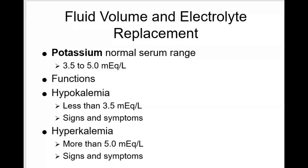This recording will go over potassium, which is the only electrolyte we're going to cover at this time. So the first thing you need to know is what is the normal serum value for potassium, and that is 3.5 to 5, and that is a value that you do have to memorize. So hypokalemia, or low potassium, would be a value of less than 3.5, and hyperkalemia, or high potassium, would be a value of more than 5.